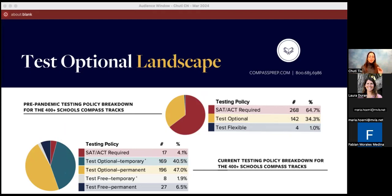So these test optional temporary colleges, you want to be careful because at any moment they may change one way or another. They might go test optional permanent, they could go test free, they could go test required. We don't know, right? That's 40%. An even larger part, almost half of all schools are test optional permanent.